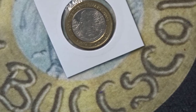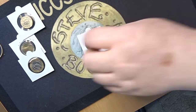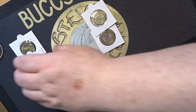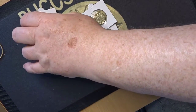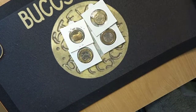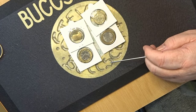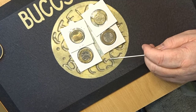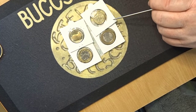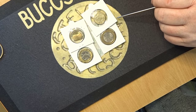So, those are the 4 coins I've got. The link for these 4 coins for this video is the Mediterranean. We have 2 from the eastern end of the Mediterranean in Turkey and Italy, and we have 2 from the far west end of the Mediterranean, from the small rock island of Gibraltar.